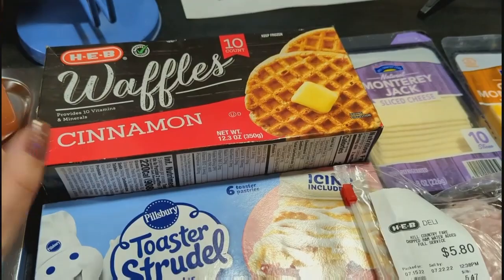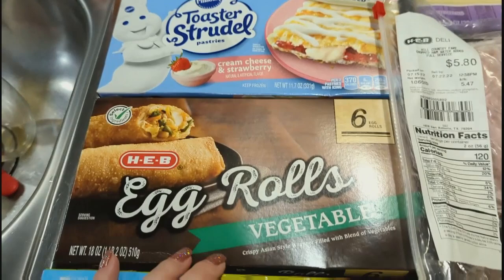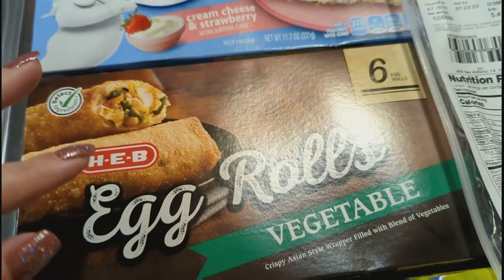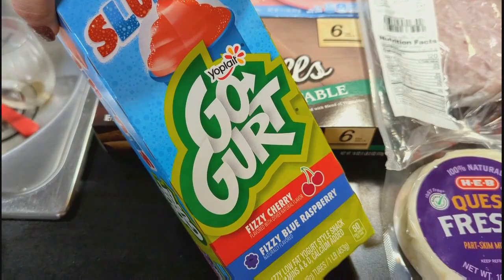For breakfast, we got some cinnamon waffles and some cream cheese and strawberry toaster strudels, which finally went up in price. Not very much, but that's okay. I got some vegetable egg rolls to go with some, what am I making? Honey garlic meatballs. And then Garrett had to have some more of these fizzy, slushy go-gurt things that sound gross to me, but I haven't tried them, so.